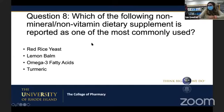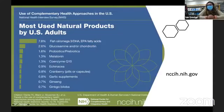And so the answer is actually omega-3 fatty acids found in fish oil. And this comes from the National Center for Complementary and Integrative Medicine, Integrative Therapy. And this was a 2005 publication. And this is also from the National Health Interview Survey, which is one of the ways that the United States monitors everyone's health and well-being. And it's something they've been doing since 1957.